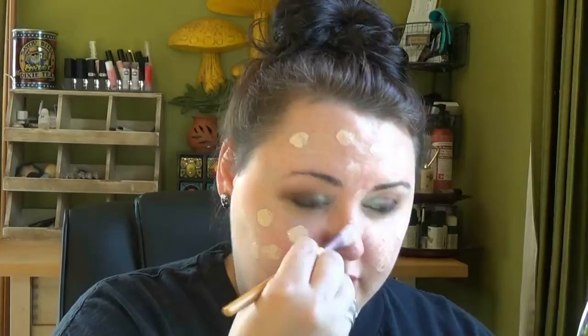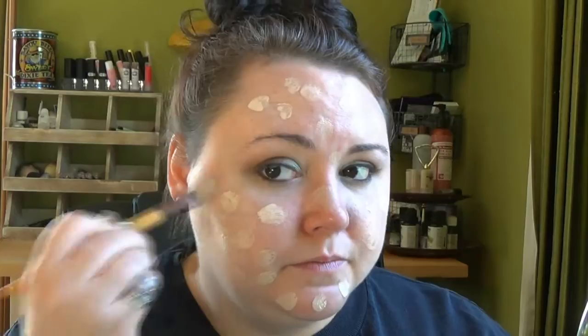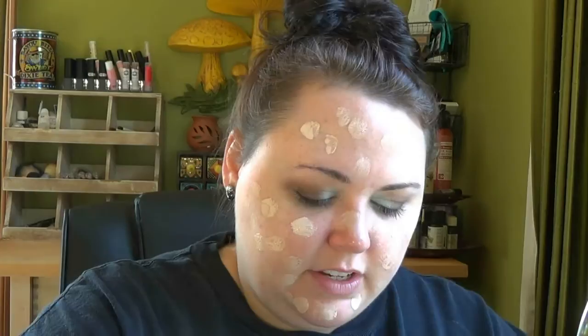I would suggest to go lightly at first and then just add more where you need it. Because in this area, I don't really need a lot, or at least for me, I don't. This is the area that I usually need more coverage, or my hyper redness shows up, so I usually just lightly dot and then blend it with my finger and then use my beauty blender to even it out and then add where I need it.